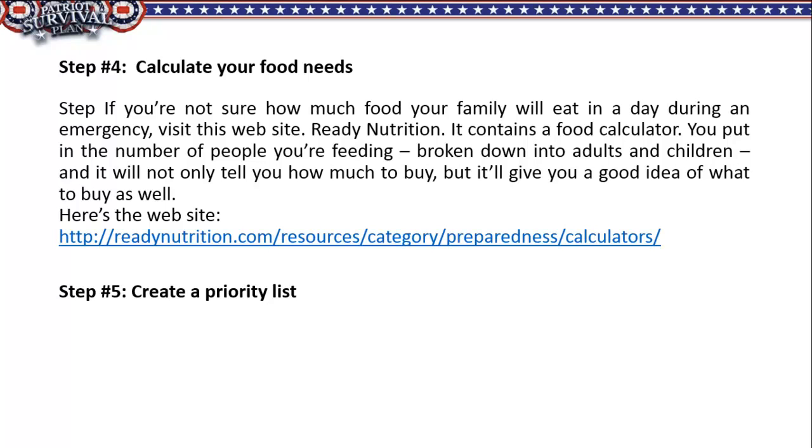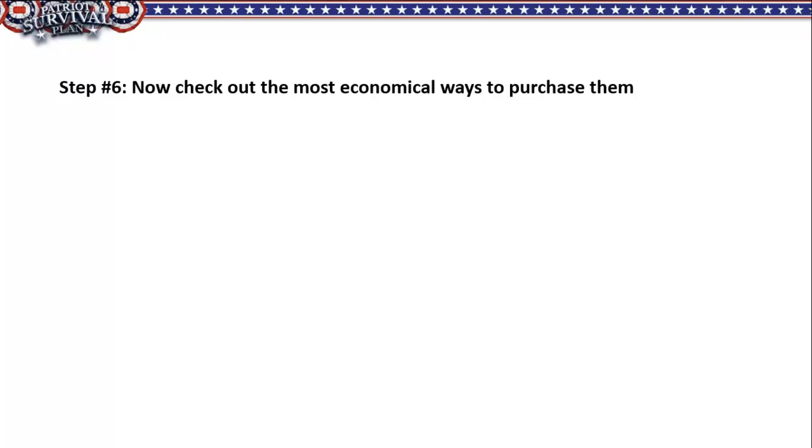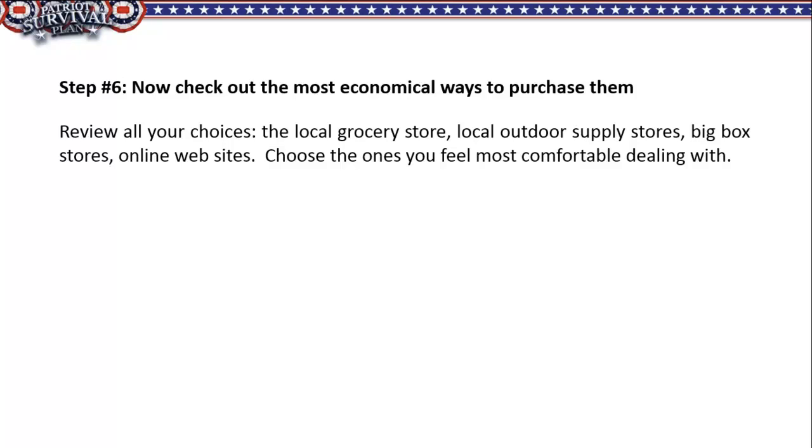Step 5. Create a priority list. Using the list you originally created, now prioritize these choices. Which are the ones that, should something happen right now, would sustain your family? These are the foods you're going to stockpile first. Step number 6. Now check out the most economical ways to purchase them. Review all of your choices: the local grocery store, local outdoor supply stores, big box stores, online websites. Choose the ones you feel most comfortable dealing with.